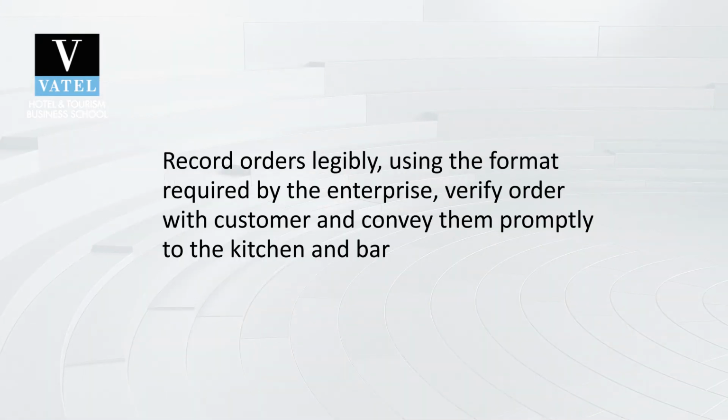When writing down the orders, make sure to write them in clean, readable handwriting and by using the format required for the enterprise. Don't bring the doctor's handwriting here. Once you're done writing, verify orders with customers. This means you have to repeat orders to everyone at your table before placing the order. Once you have placed the order in the system, quickly send the orders to the kitchen and bar. This way, you can make sure not to make any mistakes, and if you do need to remember something, you do it right away to avoid forgetting.